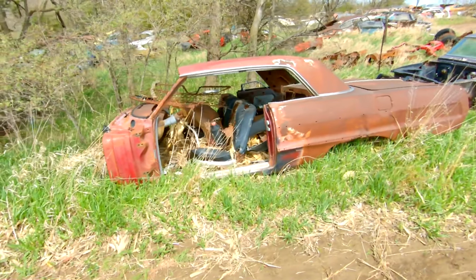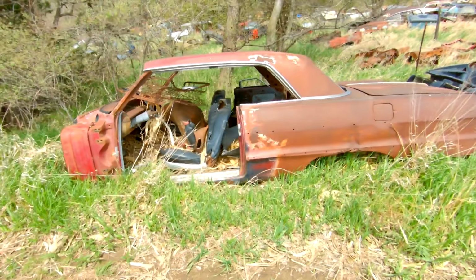All right, this is the next part of the yard here. 64 Impala has always been the gatekeeper as long as I've known the guy. We have a Chevy Nova. What's left of it. 67 or 68 Impala, two-door hardtop. A really nice 61 Impala four-door hardtop that I wish I had gotten to before it got cut up. Another Chevelle body or old body.